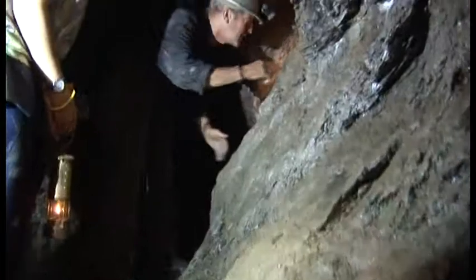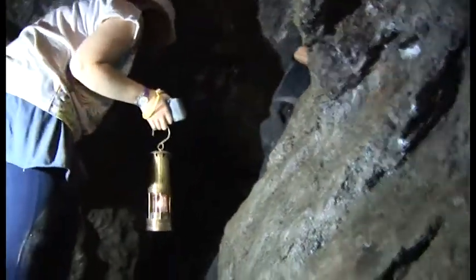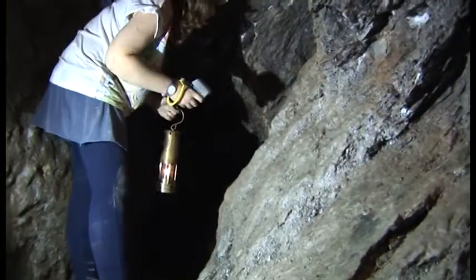Right, like I say, it's a bit of a squeeze in through this piece, but this is only one of two small pieces. Can I pass you the candle through? It's not like that, though.